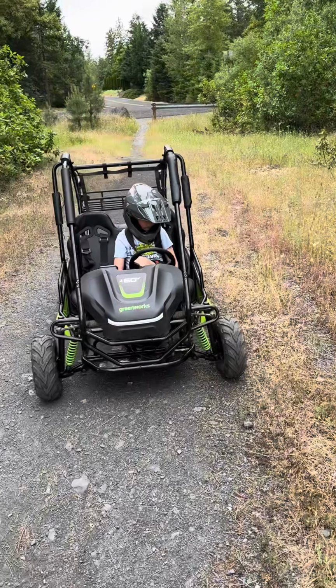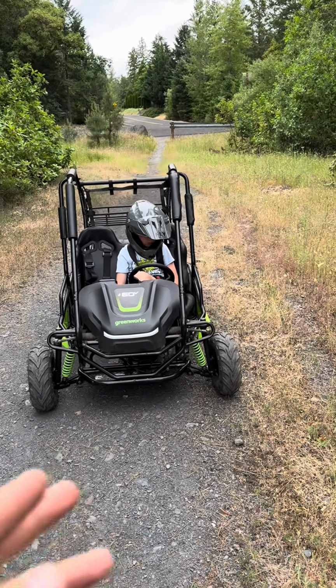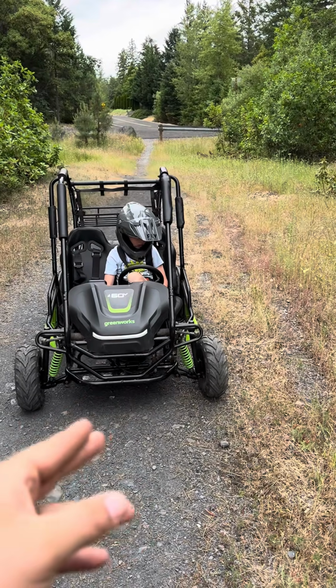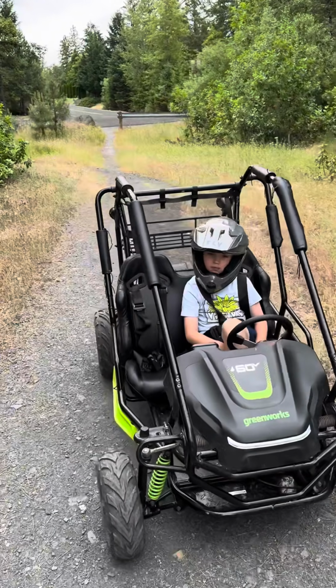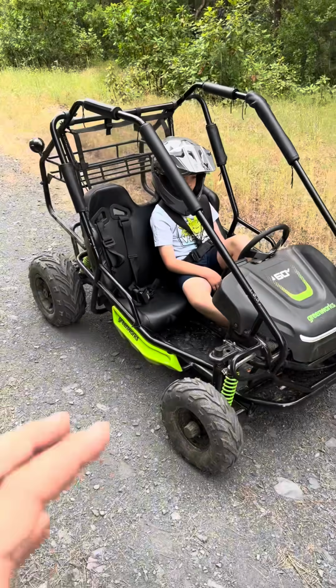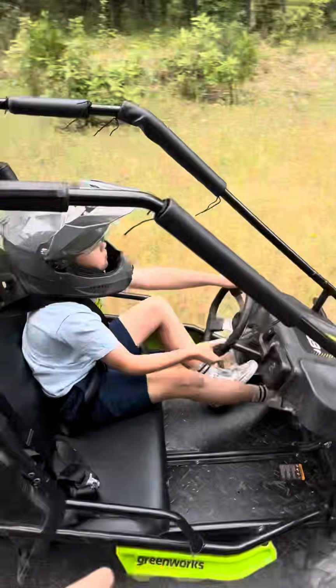Overall, for a 60-volt electric battery-powered go-kart, I think this is a great deal for what it is. I wish that we had another set of batteries so we could just constantly keep them on rotation, because we've been driving it so much. But for a buggy, I can drive it around, he can drive it around. Look at that thing.